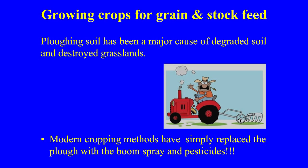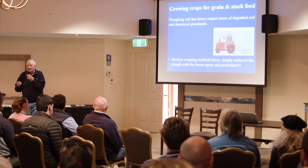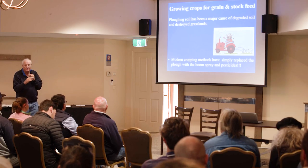Growing crops for grain and stock feed. As I said before, ploughing's been a major problem. Modern cropping methods, which is zero tillage, weed control with herbicides, really, when we think about it, has simply replaced the plough with a boom spray and pesticides. Now, it's certainly better than ploughing, but we really haven't quite got there.